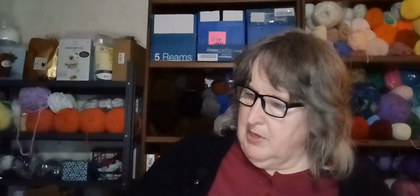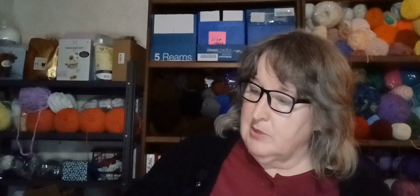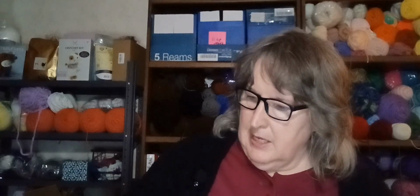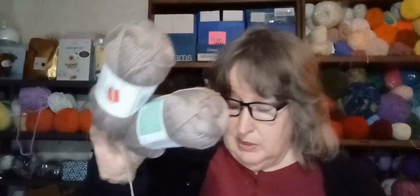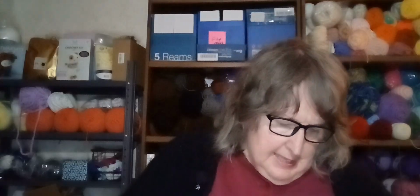It was on clearance for, I should have said that with the other one too, $2.97. The Big Twist Plush was $3.47. It came down to $2.78. And Lion Brand Basic Stitch was $2.97. It came down to $2.38. So once again, I got 2 of those. Then all the other yarns were like 30% off.